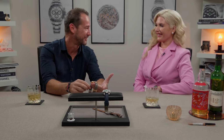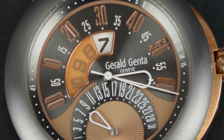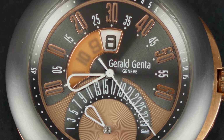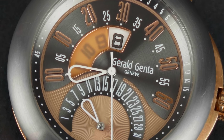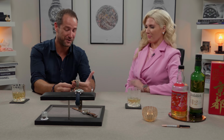Then I'm totally fine. It would be normally too big for me, but it's 46 millimeters, I think. But because the lugs are so short, actually it's perfect on my wrist, even though 42, 43 is my perfect size. I appreciate you bringing that one in today. It's just such a unique piece. Such a unique piece. And I bet you wear it very well.